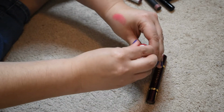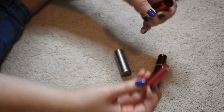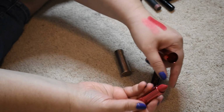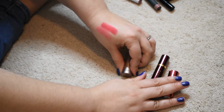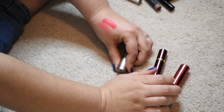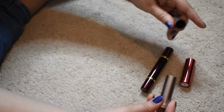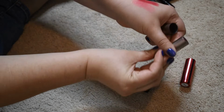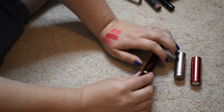I have this one from 100% Pure. This one from 100% Pure is in Narcissus, and let's just take a swatch of that one. A lot brighter. It has like a deeper tone to it. Again, this formula is phenomenal. If you have drier lips or anti-aging lips and you want them to be a little bit more discreet, they just don't make your lips look wrinkly at all. I love that formula. This one does a little bit because it is a matte line, but both are so pigmented and creamy. You can't really go wrong with any of the 100% Pure lipsticks.